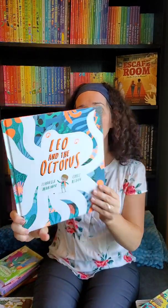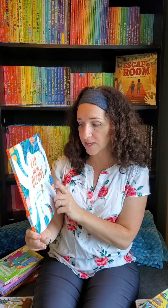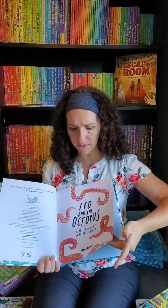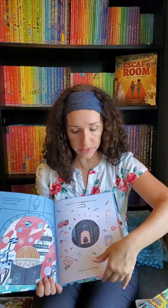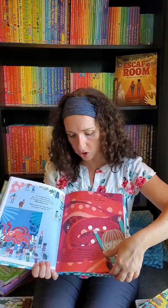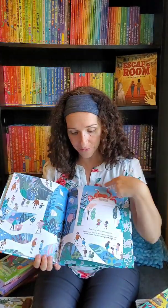And then the last one I'll share is this one called Leo and the Octopus. And it's about Leo, who's on the autism spectrum, and how he initially struggles to find friends, but finds one in this octopus that he helps to make sure to protect and take care of, and they get along great. But at the end of the book, Leo does end up finding a friend who loves octopuses too.